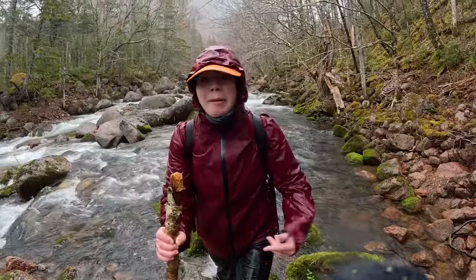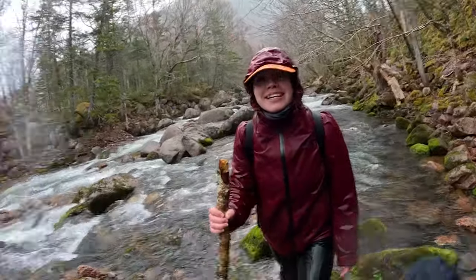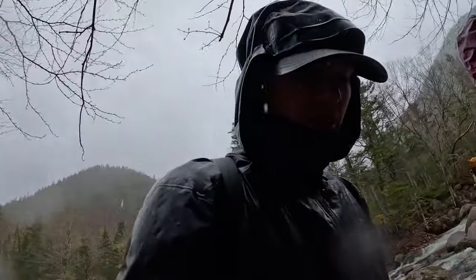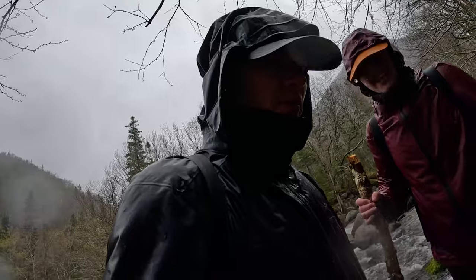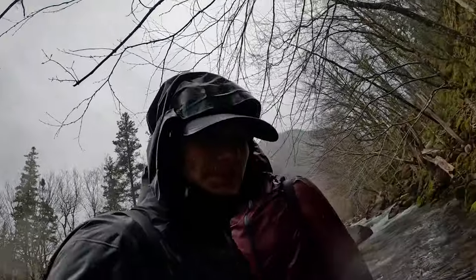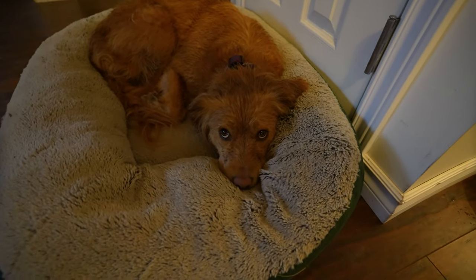Got it! I'm happy we didn't do that the first time though. Yeah, that would have sucked. It would have sucked, after hiking the entire hike. I'm feeling better now, but when I got out of there, I was like, oh okay, yeah, my legs are frozen. My legs are really cold, so let's get moving. Yeah. Are you sleepy?